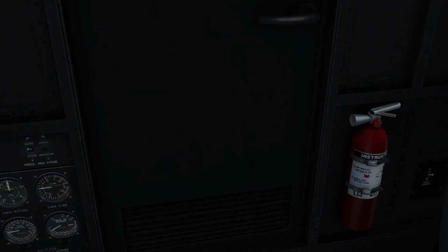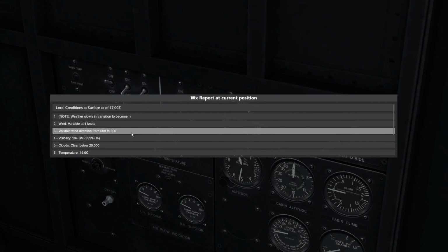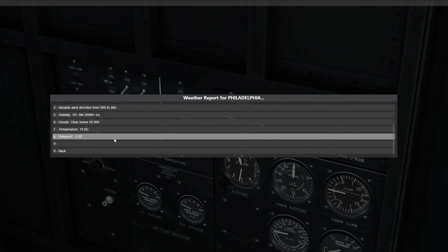Apart from that, we should go back here, and I think here you start the radio master. You also want to start, I think, this master. You can choose between heater and cooler. Should be fine. We can do ground blower also. And let's have a look at our weather, if we can get that to open up. There we go. Okay, no, that was not too useful. Let me see if I... There we go. So in terms of departure... Come on. No altimeter. That's very strange.